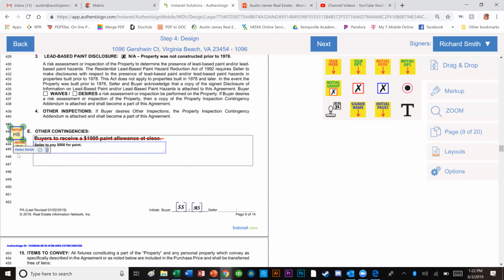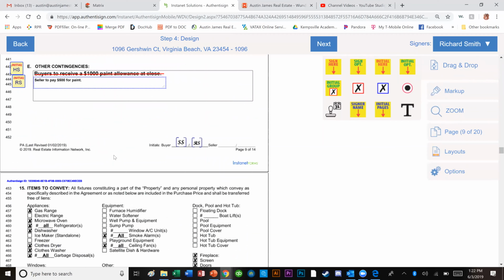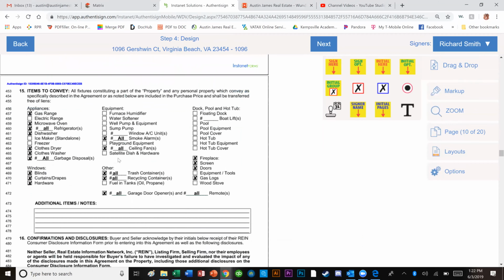What if they want to come back again? They can, right? They can come back and say, no, we want $750 for paint. Yep. And they would cross mine out, and then we have initials everywhere, but it happens sometimes. It seems like the sellers always get screwed on these deals. Not always. So let's see here.